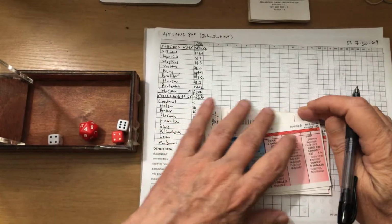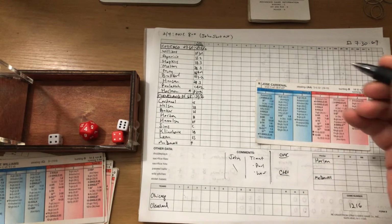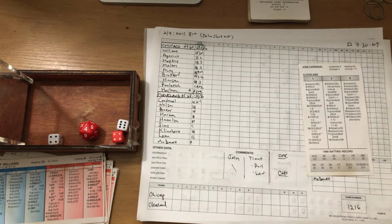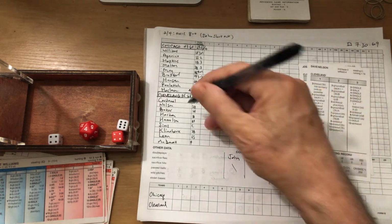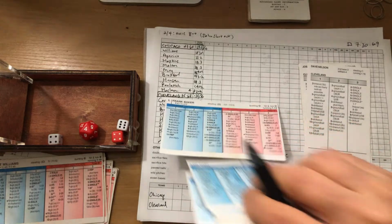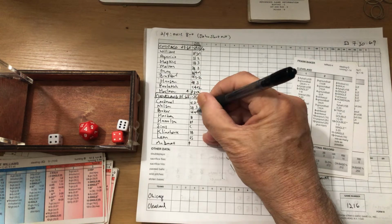For the Cleveland Indians, the lineup is basically the same with a few minor changes. Jose Cardinal will lead off at center. He's a 2-1. Dave Nelson at second base. He is a 3. Frank Baker. You want to say Frank Home Run Baker, I bet. He's in left field. He is a 4+1.